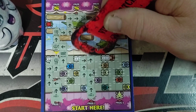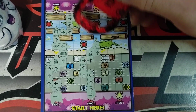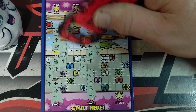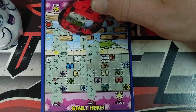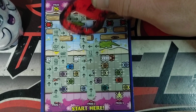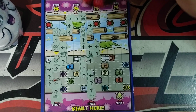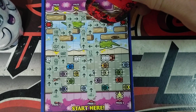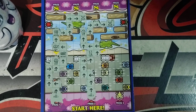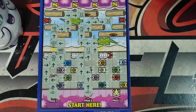All right, there's a $3 win there. I need two more of those. Okay, there's the frog now. Jumping on the turtles. All right. Oh, look at that. Game over. All right. Here we go. Frog number three.